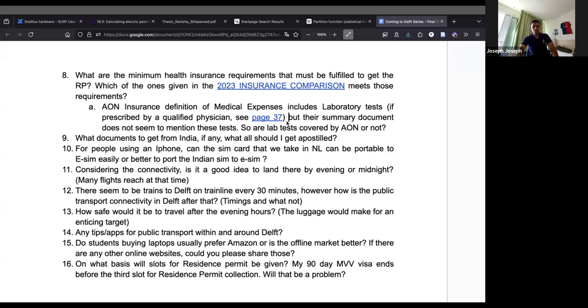What documents to get from India, if any? What all should I get apostilled? I think we have already discussed this. The birth certificate is one thing you should get apostilled if you are not staying in Delft. Not staying in Delft or XY, you need to get it apostilled. For those people who are staying in Delft, absolutely don't worry about this. Don't worry about getting the documents because that is optional. Even for those staying in Reiswijk, it is optional, so don't worry.